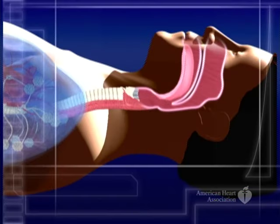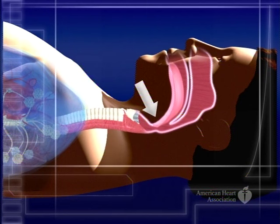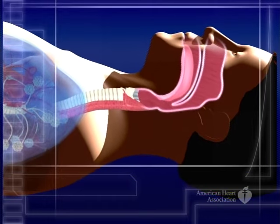The muscles in the back of the throat may relax in a victim who does not respond or does not respond normally. When this happens, the tongue falls back and blocks the airway. If the airway is blocked, the victim cannot breathe. To open the airway, do a head tilt chin lift. This pulls the tongue away from the airway.